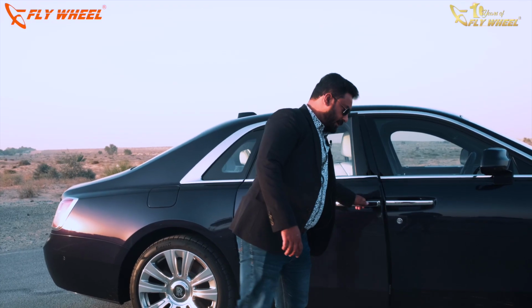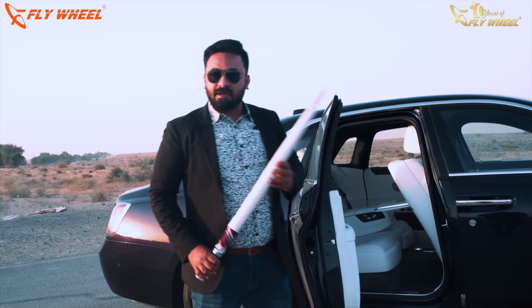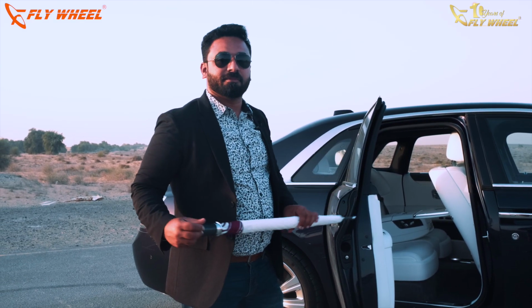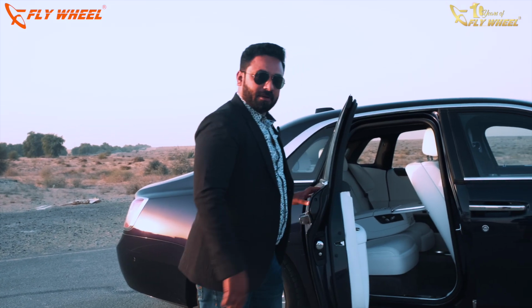So I made a mistake. Actually, two things have been carried over from the old Ghost. The second one is this umbrella, which is a key element of Rolls Royce cars. It's placed in the rear door, and this is the umbrella, which has been taken from the previous Ghost, and you can customize that as well as a bespoke car.